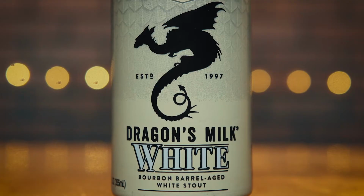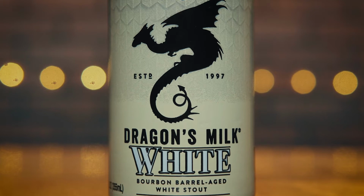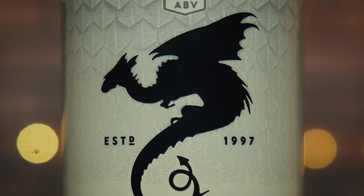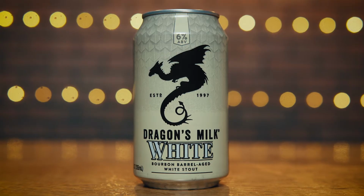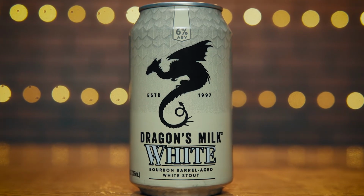Let's look at the can. Got the beautiful little dragoness there. They have scales in the background, and it's white and creamy. On the back it says it's gonna be smooth, creamy, and legendary. Pretty bold statements. Which if you think about it, milk is usually white and creamy. So maybe this is the milk of the dragon. Anyways, what do you say we take a look at this?